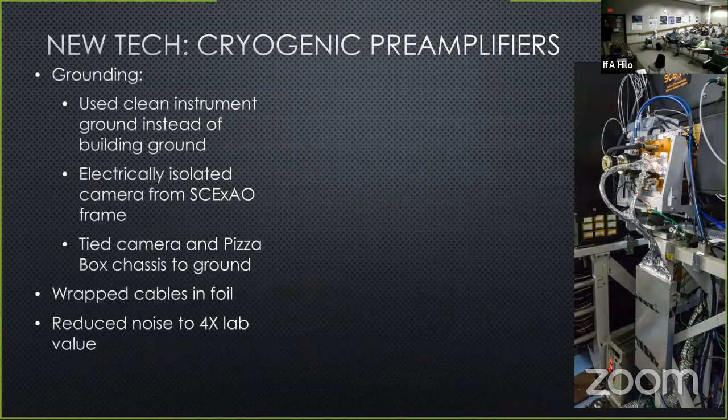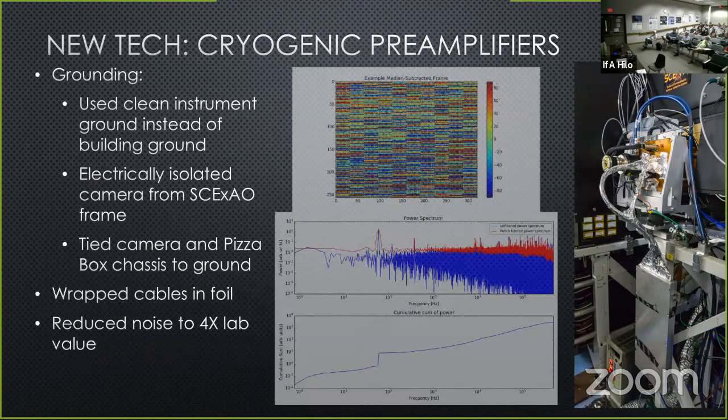And we've also done various star ground chassis things in order to mitigate the noise. We also wrapped the wires in foil, which added kind of a festive appearance to the camera. And because of these efforts, we reduced the noise from 10 times the lab value down here in Hilo to about 4 times the value we measured down here. But we wanted to do better than that.